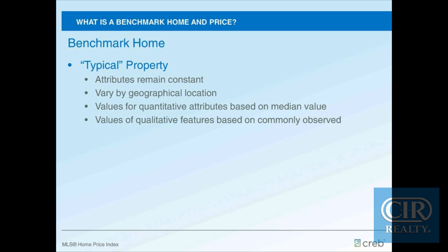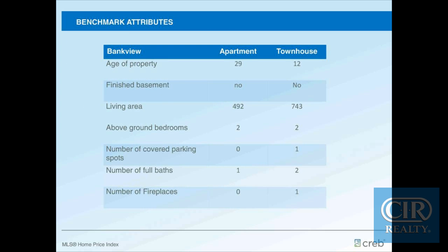So one of the things you'll need to look at is what are the attributes of that particular home. In this case, if we go back to Bankview, we can see that the basic attributes of an apartment in Bankview are age, 29 years, finished basement, well, no, it's an apartment, living area, 492 square feet.